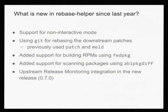And I had several communications with Dodji. He's a clever, smart guy about comparing ABI checks. And he told me, hey, we should improve it. He provided the new version, and we included it in Rebase-helper. Well, we have all the stuff.